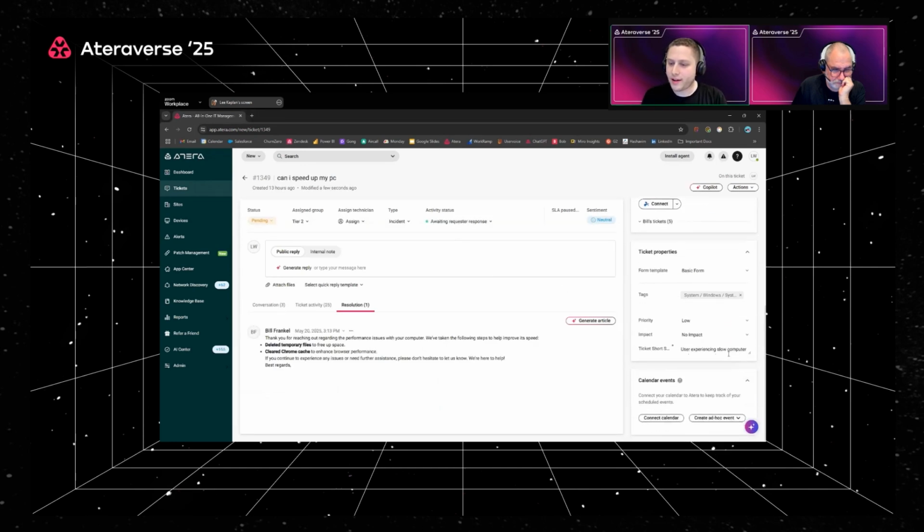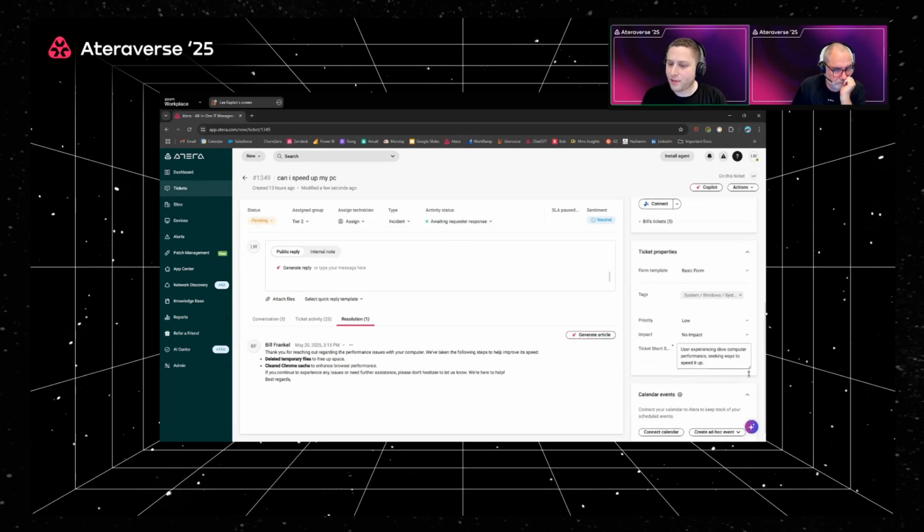And what we'll find here is that this custom field was automatically populated with a short summary of this ticket. User experiencing slow computer performance, seeking ways to speed it up. And whenever the ticket status is going to change, right? Whenever the ticket is updated, the ticket short summary will also be updated alongside it. Okay, so it's a pretty cool thing.